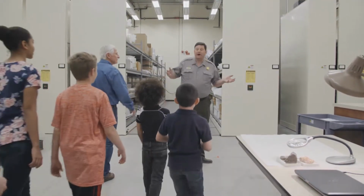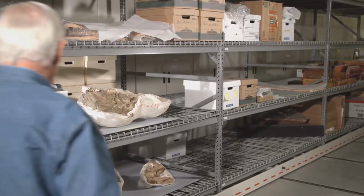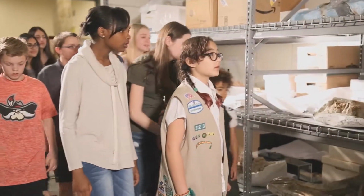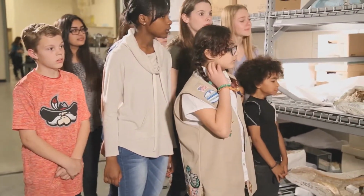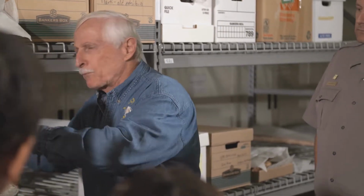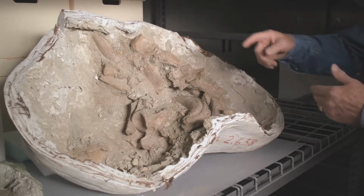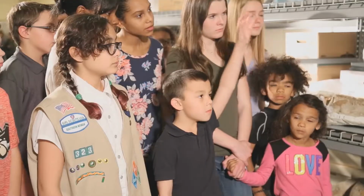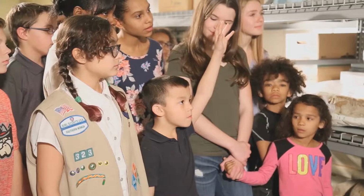Welcome to the Fossil Repository. All these white cases you're seeing here are called plaster jackets. When we find fossils in the field, they're never complete and whole like you see in the exhibits in the museum, but they're separate fragments of bone which are very fragile. So what we do is we expose the bone as best we can in the field without damaging it any more than we have to, and then we take some strips of burlap, put it in plaster of Paris, and then we carefully lift it out and bring it to the museum.